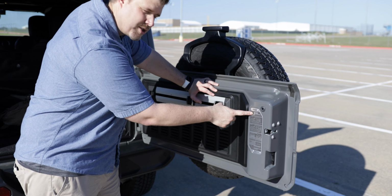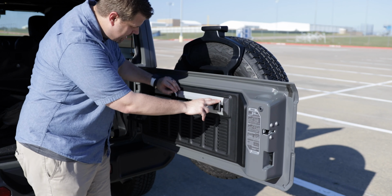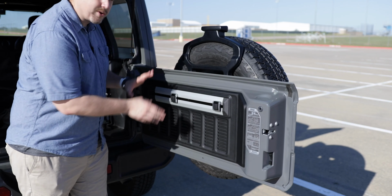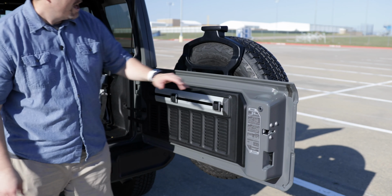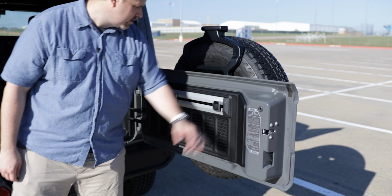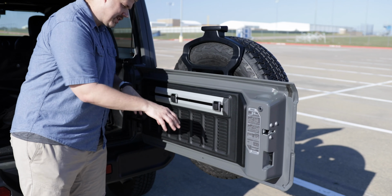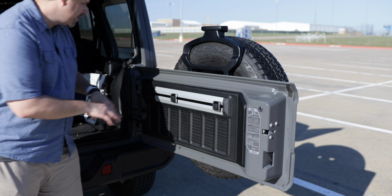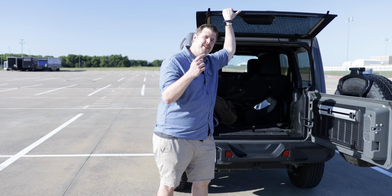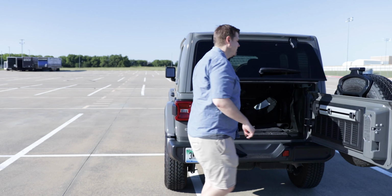The previous generation was a JK. This is the JL. This area right here can house a few different things, including a table. This one right here doesn't have that table built in. This little notch up here is actually for a cup holder. And if you have that fold down table, it actually has cup holders as well. Pretty cool design for doing tailgating stuff. So let's close this up. Then we'll go pop the hood and check out that EcoDiesel engine.